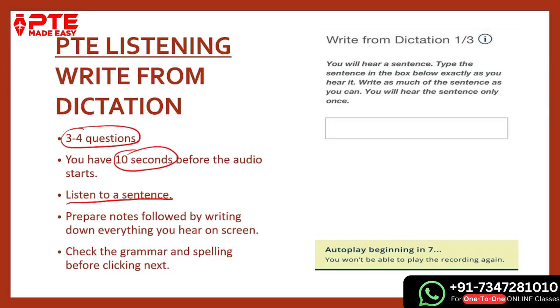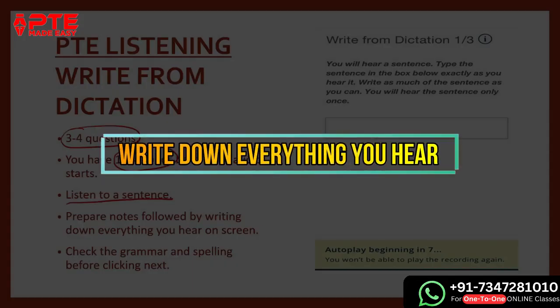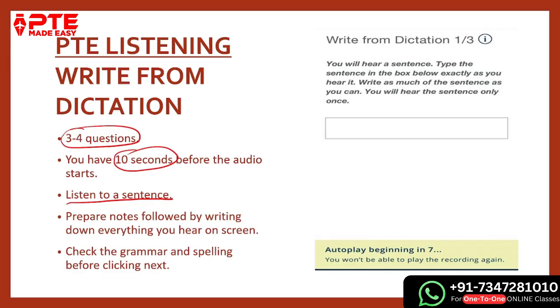Prepare notes followed by writing down everything you hear on screen. Whatever you hear, simply write down on the screen. This is very important. You cannot skip writing down even a single word. So whatever you are going to hear, whatever you have heard, write down everything. Prepare notes by writing down everything you hear on screen, or you can write it down on the erasable booklet, whatever suits you. But you have to type quite fast. Check the grammar and spelling before clicking next.